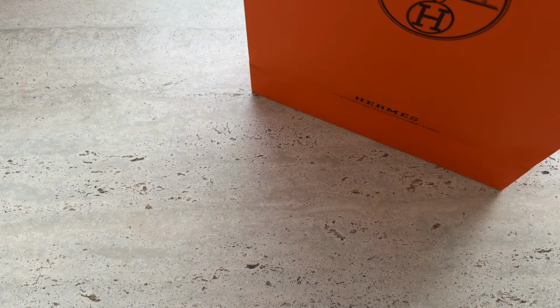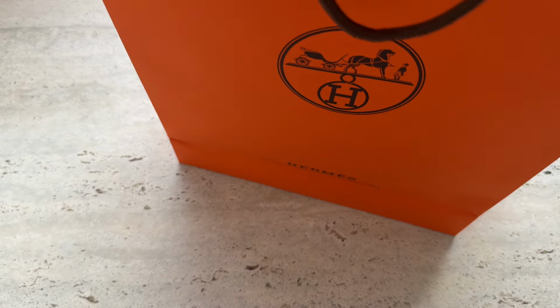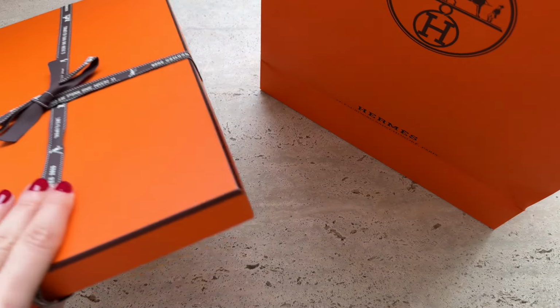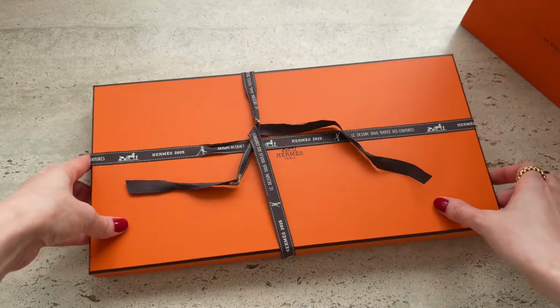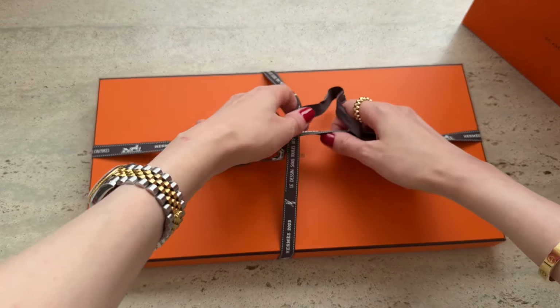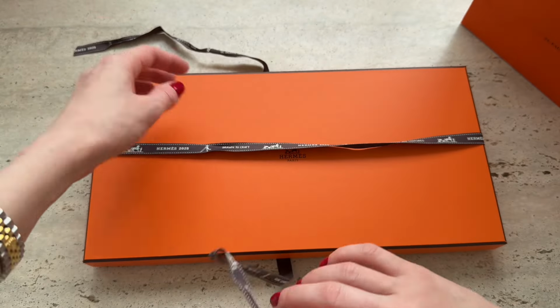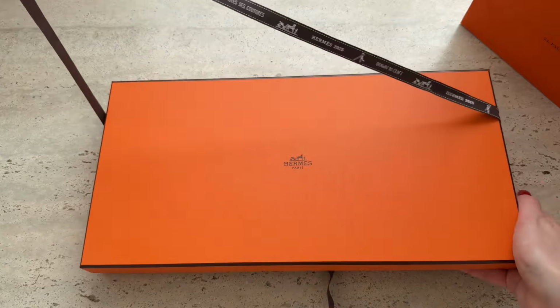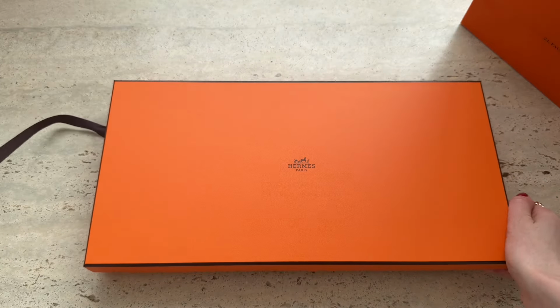And the next item from Hermes is actually in a very similar color. Actually, I would say it's pretty much the same shade. And I'm so in love with it. Anyways, I'm so happy that I finally have this. I know that I'll be reaching for them very often.